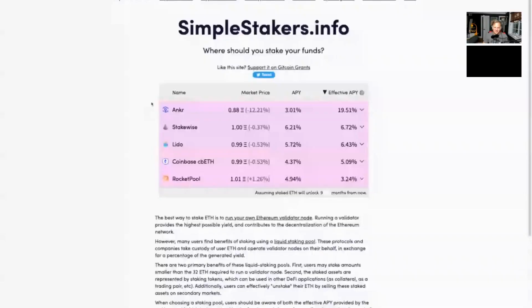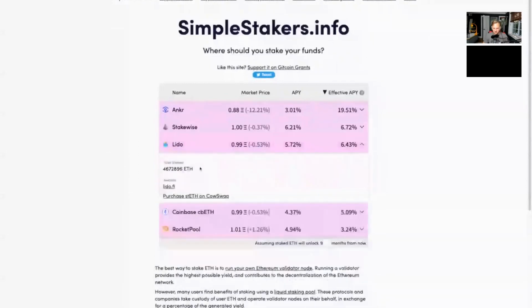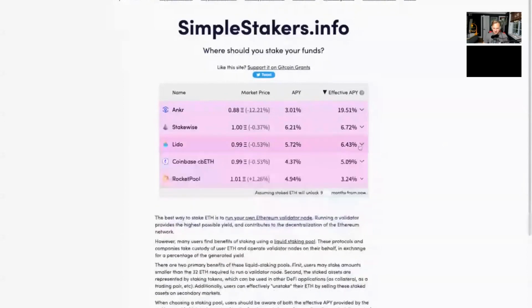No. I mean, look, you would have to do sFrxETH, borrow Frax. Yeah. And then you would have to take the Frax into Aave and then borrow the sTETH from Aave. Right, because Lido's APY is 5.72%, which seems high, right? I think that's including other stuff. Mm-hmm. But the base APY for sTETH is quite low, and then they throw their token on top.